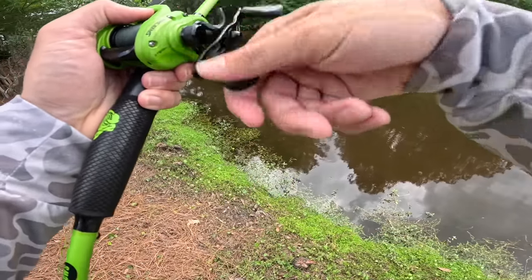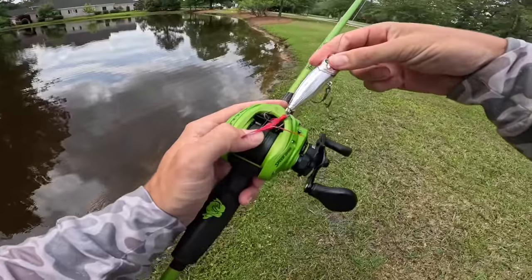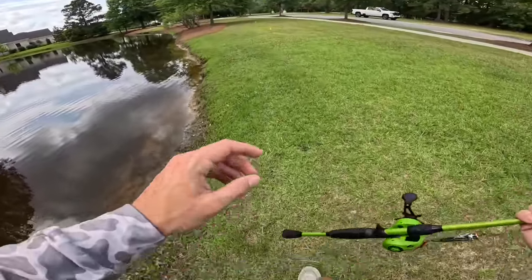All right, guys, we ain't here to waste time today. We're gonna keep on moving. We still have a little bit of time with this popper here. So let's go ahead and pack everything up and get on to the next spot.